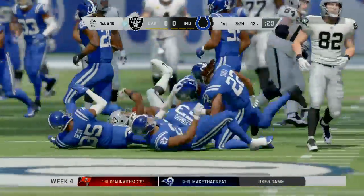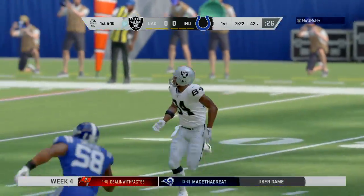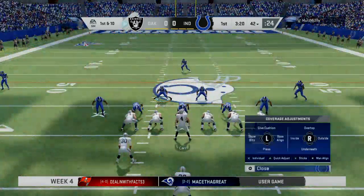It's a nice completion, a little bit of run after catch as well to create the yardage that they got. But it is so tough to cover that route, the drag route, because they run it at varying speeds. Because the key is to create hesitancy on the defender's part.